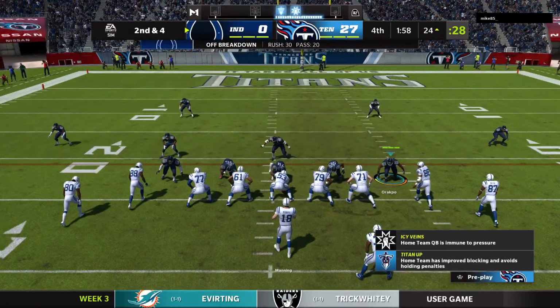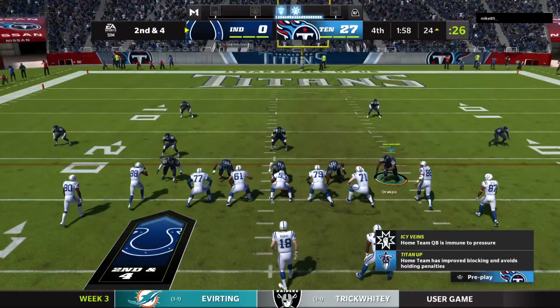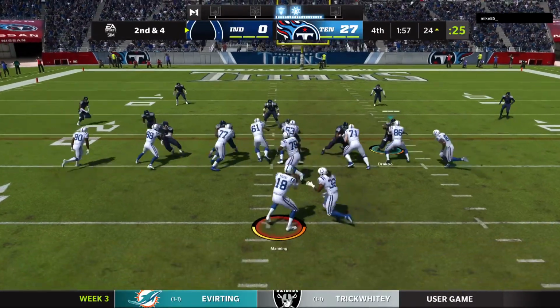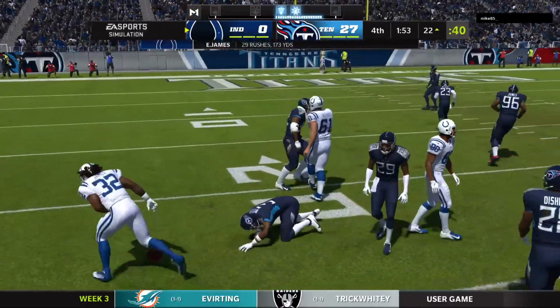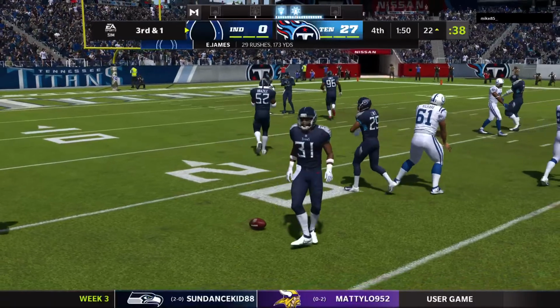So the Colts in possession of the football as we get you reset. They're looking at 2nd down now as they search for a consolation score. This will be a short gain of 3 before he's brought down at the 22.